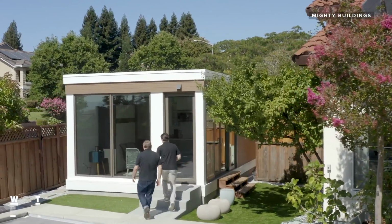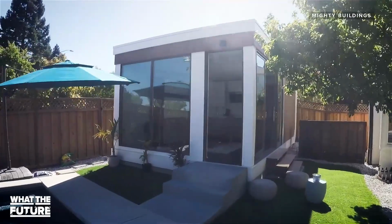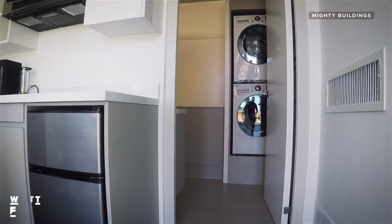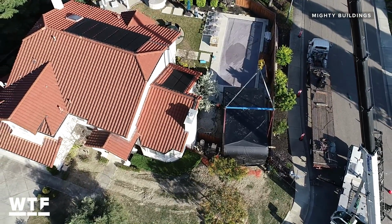Mighty Studio, which is our single module and our smallest footprint, about 300 square feet. That one we sell for $115,000 for just the unit. But again, that's California prices, where housing is very expensive. And then the panel system goes up to 3-bedroom, 2-bath for $285,000. Again, just for the structure itself, but we also provide turnkey services to really make life as easy as possible. If it's in another state, that's a conversation we can have.